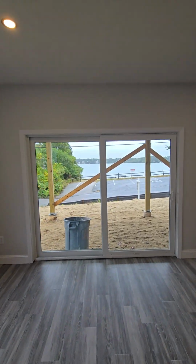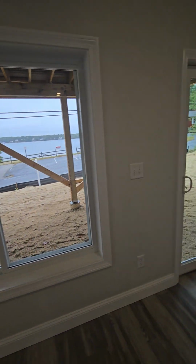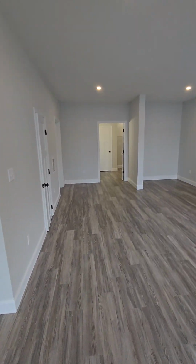71 Scarlet Drive, Plymouth, Massachusetts. We start in the basement area.